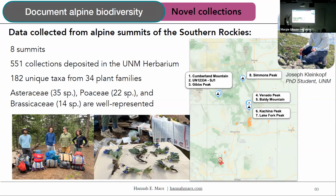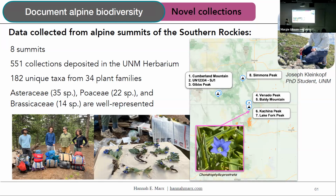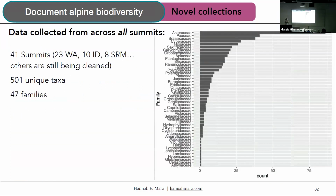That we sampled on 8 summits. We brought back 551 voucher collections, representing 182 unique taxa and 34 different plant families, which is like a really incredible diversity, mostly representing our big groups that we saw, the Asteraceae, Poaceae, Brassicaceae, etc. We're also finding new records for the areas. So, in some cases, we are encountering different species that had never been collected on those mountain summits before. So really just not only adding new information, but in some cases adding new species records, which is really cool.